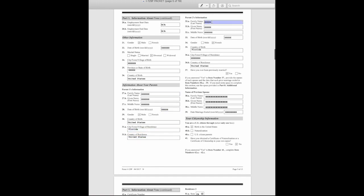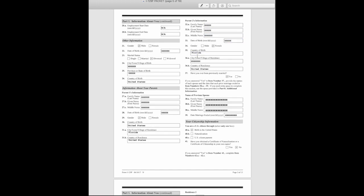Parent number 2: last name, first name, middle name, date of birth, gender, country of birth, city, town, village of residence, country of residence. Have you ever been previously married? So we checked here, yes. If you said yes to item number 37, provide the names of each spouse and the date that each prior marriage ended in items 38A to 39. If you need extra space to complete this section, use the space provided in Part 8, additional information. So this is the name of the previous spouse: last name, first name, middle name, and date marriage ended.